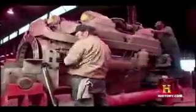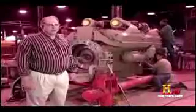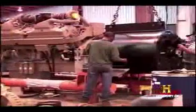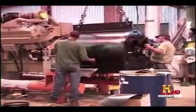Well, what we have here is an example of a very large 16-cylinder diesel engine. Now, this one's turbocharged and aftercooled. It produces about 2,300 horsepower, and when it's in operation in our loader, it's going to consume fuel at the rate of about 50 gallons per hour. The diesel engine turns a generator, which actually supplies power to the 4 electric traction motors.